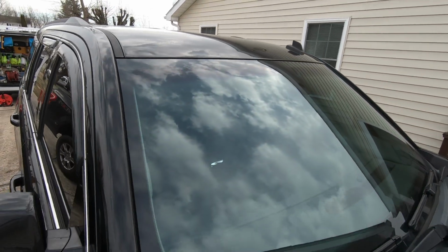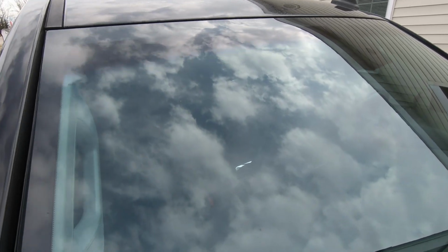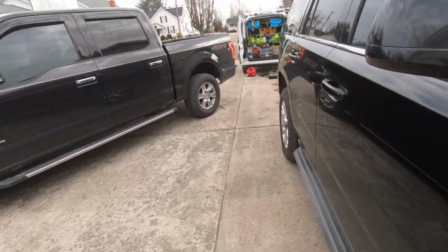We're gonna try to polish that out. Some of that same on the hood. You can see a little bit of it up there. We're gonna try to polish all that out. Get these two knocked out.